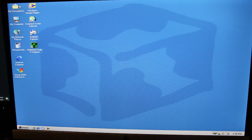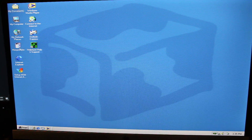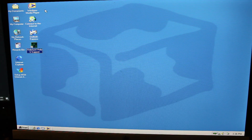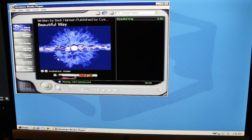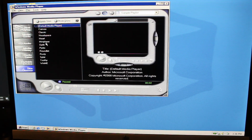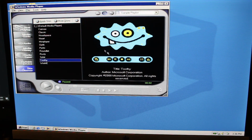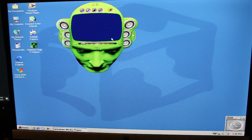But yeah, on the desktop we just have My Documents, My Computer, Network Places, Internet Explorer, Recycle Bin, MSN. God, that's old. Outlook, HelpSpot, Connect to the Internet, and Windows Media Player. I don't have speakers open, but I think this will open. Yeah, this is going to open back, but that's fine. We can go to skins. What's that cool one? Oh, Toothy was awesome. Okay, that one's cool. There you go, the head.